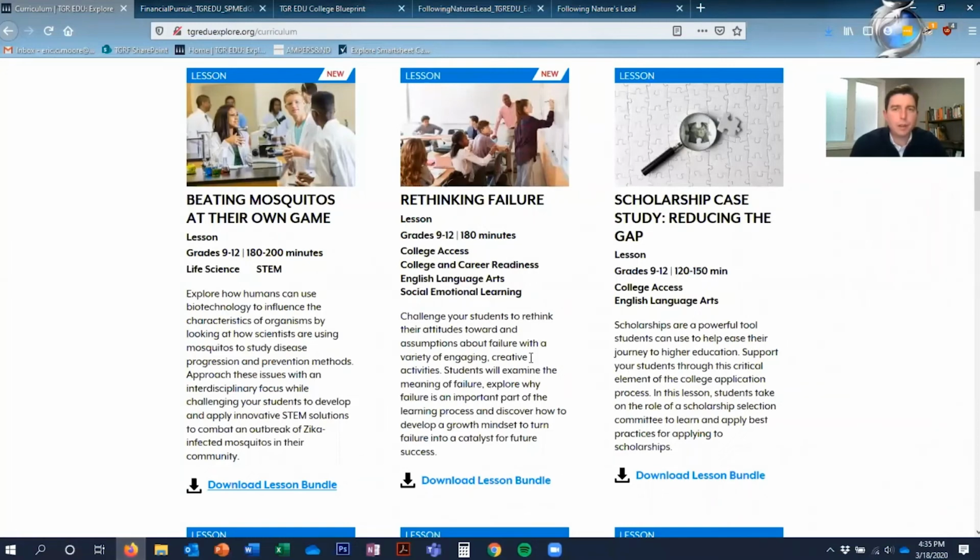Moving down, we have a lesson plan around scholarship case studies. So if you're working with students that are getting ready for the college application process, whether as an educator or as a parent, this is a really interesting lesson that has them review 3 mock college applications. And so in the lesson bundle, you'll find those actual applications where students read the application and they have to decide who they would admit to their mock university, who they would waitlist, and who they would deny.